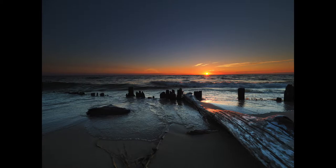It's a very photogenic beach with these pylons or posts or pilings, I guess. I don't know, something that begins with a P, embedded into the beach there from old docks that were on that beach. And this big old tree that is now driftwood has made its way up onto shore and is embedded into the sand.